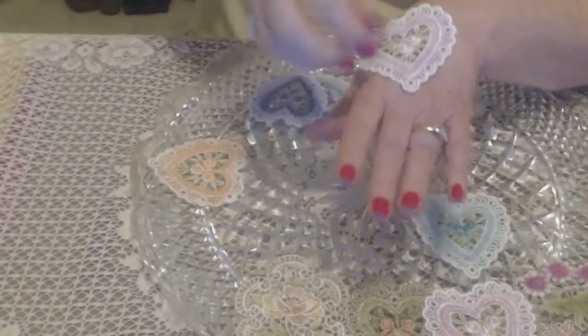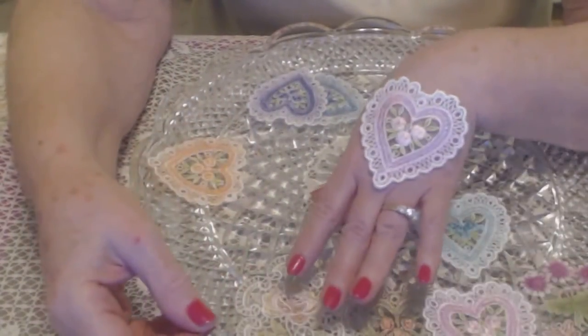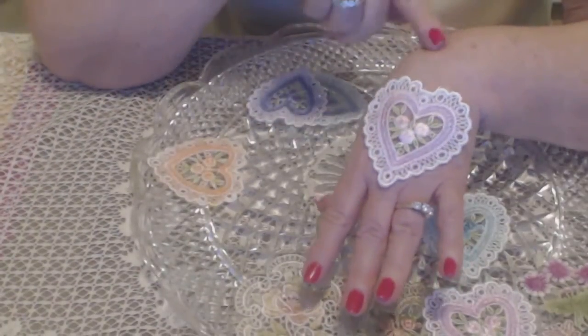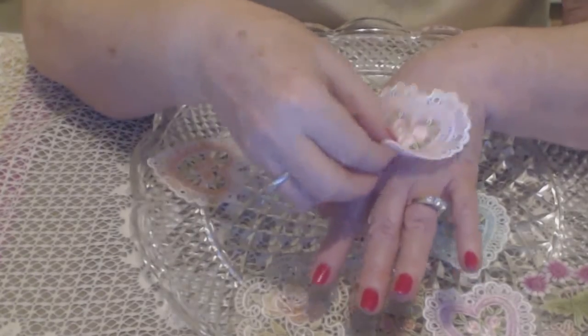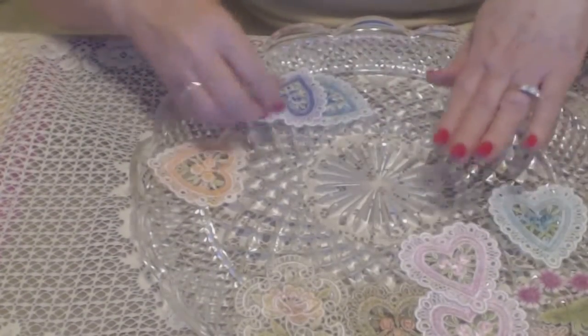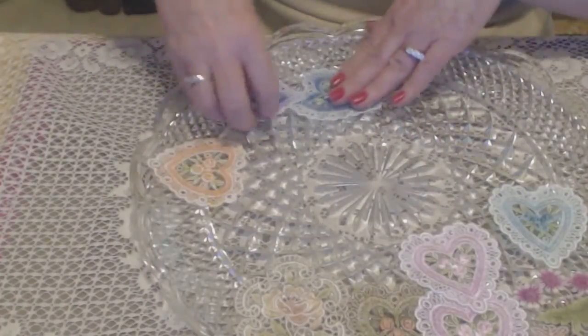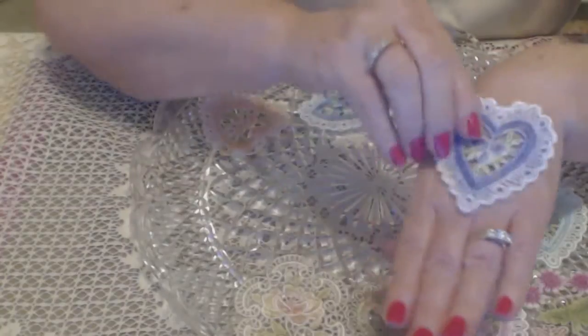Now, this one is a duplicate of the one that I showed you a little bit ago. I loved it so much that I bought two because I knew I was going to hoard it. I just knew I was. So I said, well, I better buy another one.